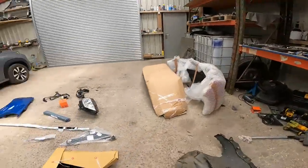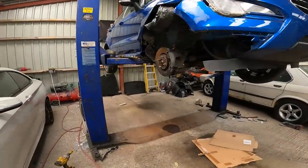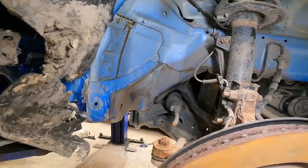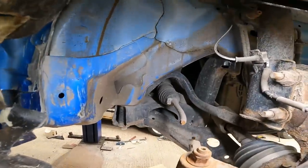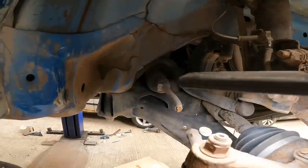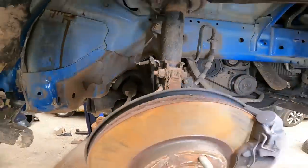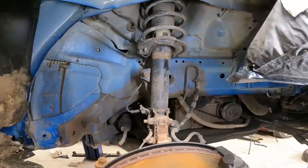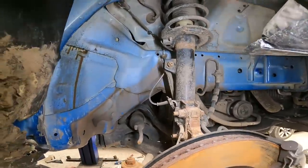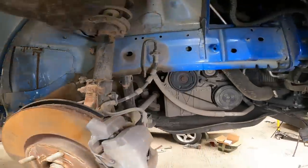Let's get a camera. I'm walking through cobwebs today as well. Let's have a look. So we have a snapped inner tie rod. We've got a new one for that. We've got a new track rod end. I've already mentioned the strut. In all fairness, it looks completely straight. But like I said, we will change it at a later date when it turns up.